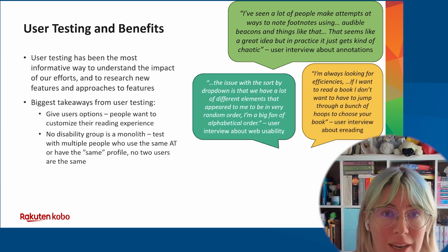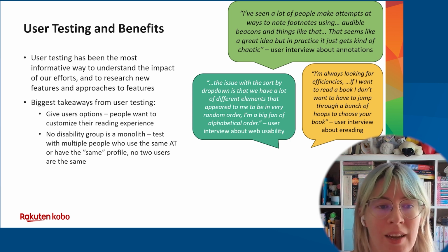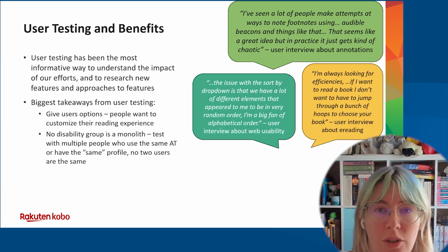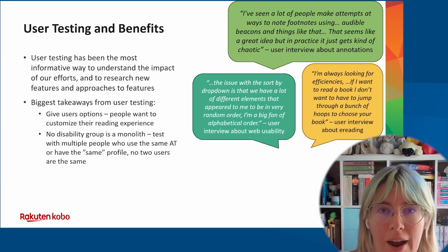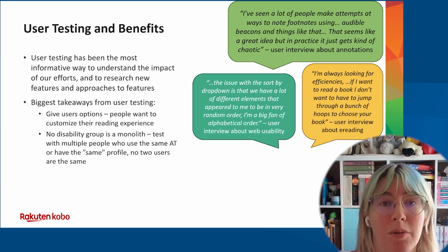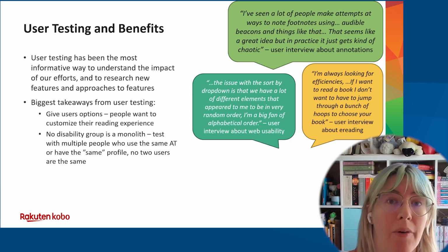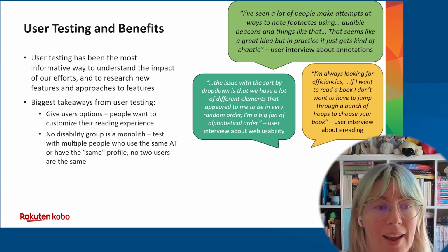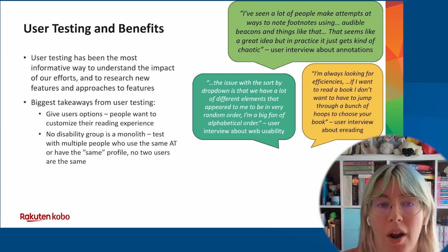Everyone wants to customize their reading experience and they want to have as much control as they possibly can. The other one is that no disability group is a monolith. You can talk to two people who on paper have the same disability, use the same assistive technology, same computer, and they're going to give you two completely different perspectives on how they use that technology, how they experience their disability, and what they want out of a product.